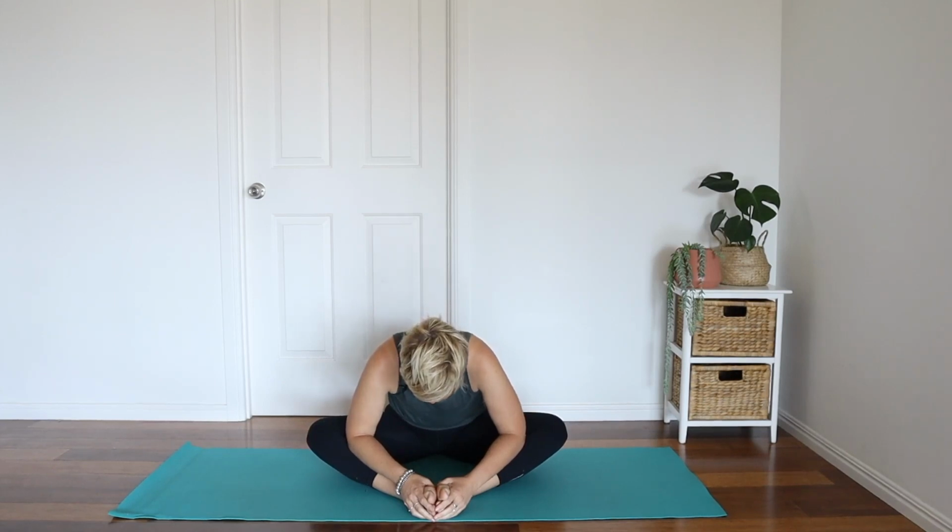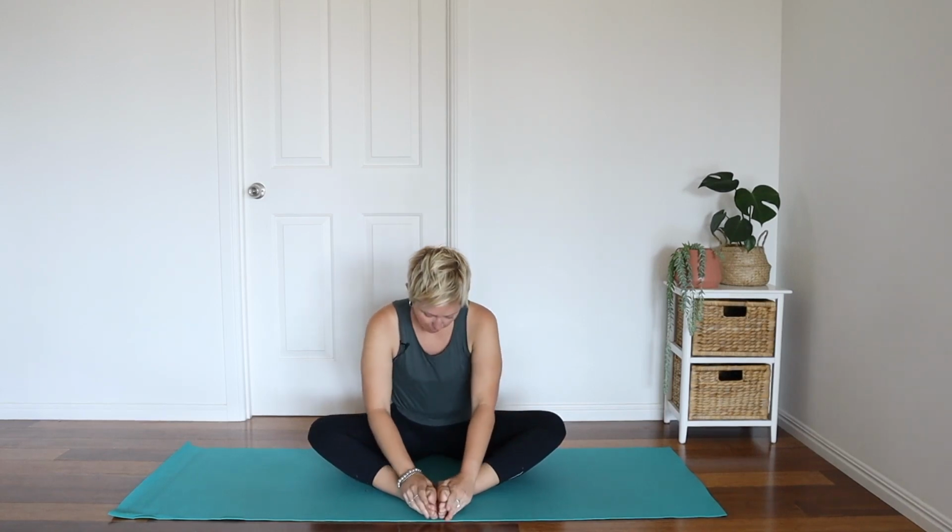And then as you sit up, bring the soles of the feet together, making a diamond shape with the legs. So again, lots of space for belly here. And exhale. If you can fold further forward, do so. If it feels better to sit upright, stay there. And then as you inhale, slowly rise.